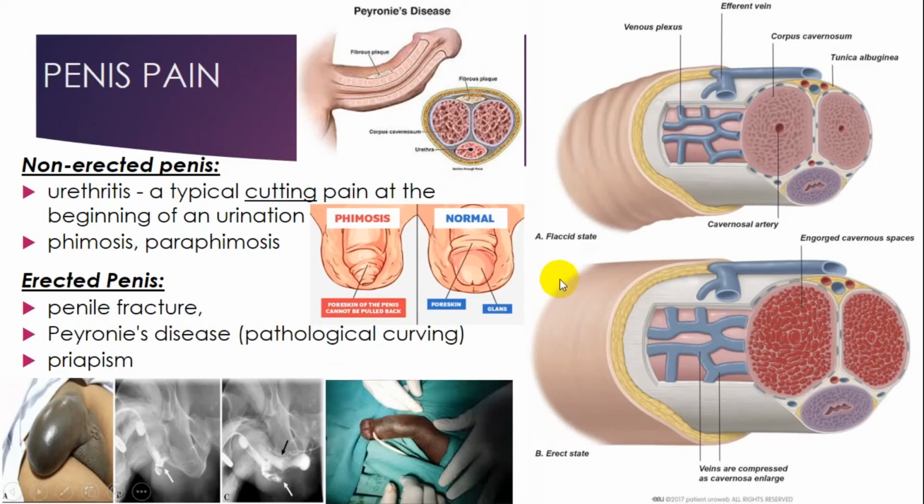And penis pain. If a person has a non-erected penis and has pain, it may be urethritis, with a typical cutting pain at the beginning of urination. It may be phimosis, the scheme of these diseases you can see here, or paraphimosis. If the penis is erected, it may be a penile fracture. Here you can see the picture of this process, Peyronie's disease. Here you can see a fibrous plaque is the cause of this disease.